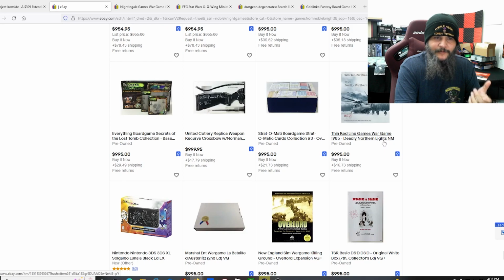Thin Red Line Games, great company, great games, outstanding stuff, Deadly Northern Lights, near mint, so not even shrink. $1,000? Are you kidding me? Are you out of your mind?